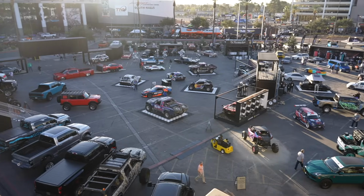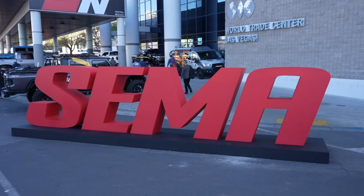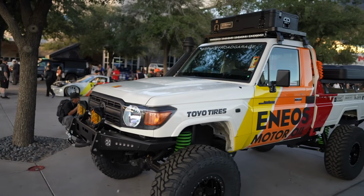I'm at the Las Vegas Convention Center at the SEMA Expo. If you're not familiar, this is one of the largest automotive aftermarket events in the world. We're going to take a look at some of the welding and fabrication tools they have here, as well as some of the cars.